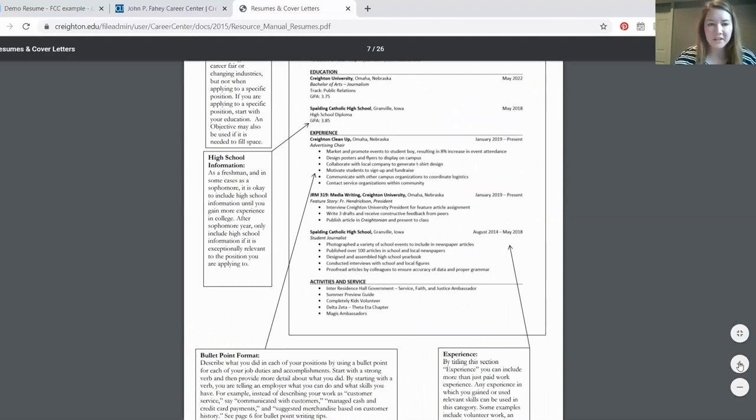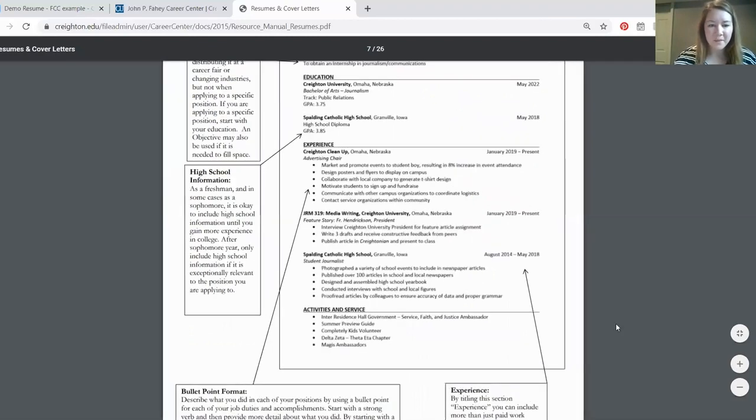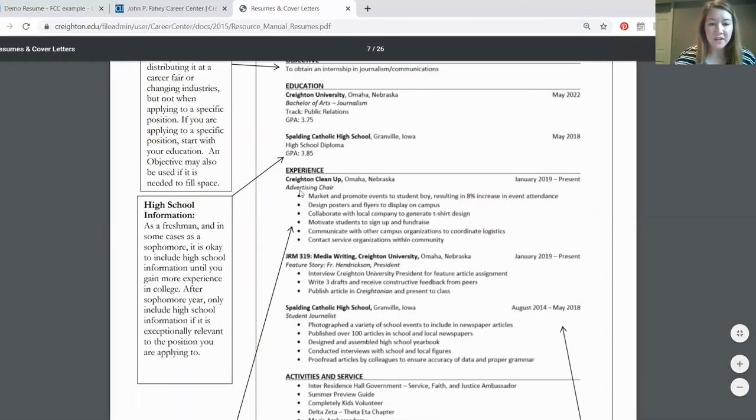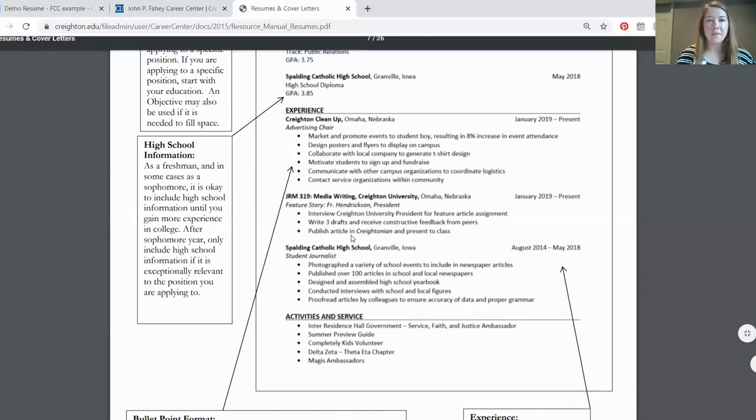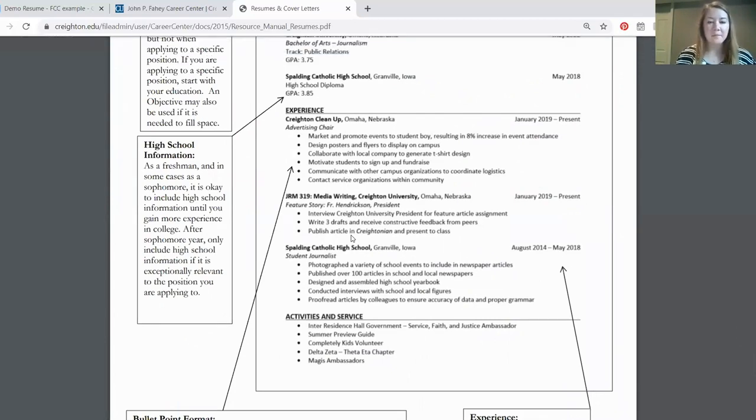So if we zoom in here, you'll see in this example that we have the student using a journalism class actually as an experience that they may have had. So especially in this time of the pandemic, there maybe have been these missed opportunities. Totally fine to use a course that you may have been in, a project that you've done. You can see here that this is a feature story that the student did on Father Hendrickson. That's a great way to describe some different ways that you've developed some skills, that you've perfected some of these different talents that you have in a way that's a little bit different than maybe our traditional experiences that we've seen.